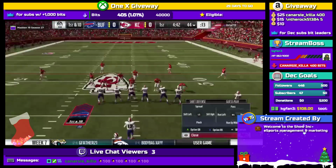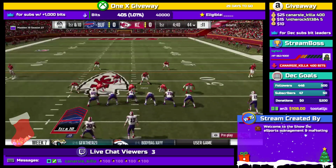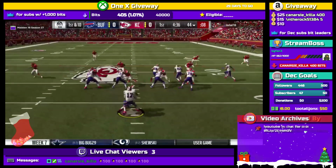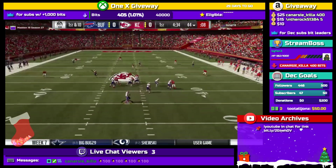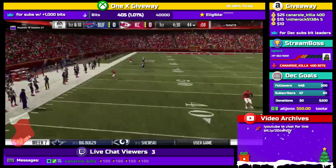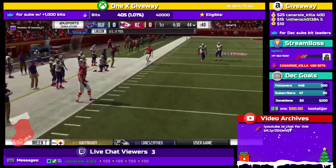Back 99 Philly. Here we go. Now a play fake here on first down. Being chased out left. Incomplete. What's the old adage?